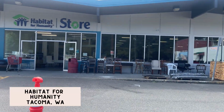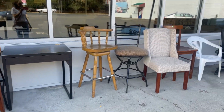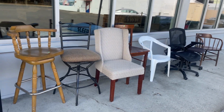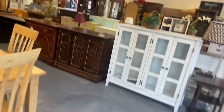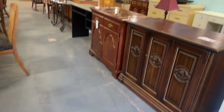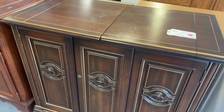We are going to go next to another Habitat for Humanity. So let's cross our fingers. Maybe it will be a hit. Let's check it out. Nothing so far. $175. Nope.